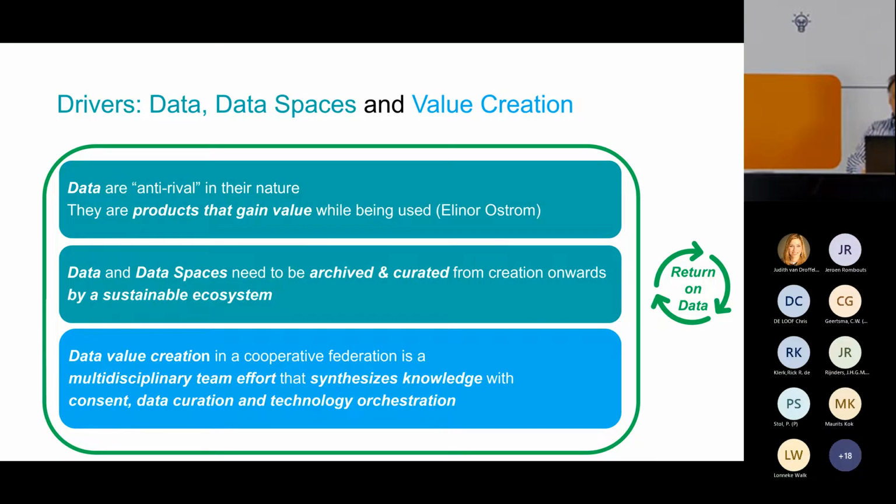It's data, and data is very interesting because it has an anti-rival nature. It gains more value the more it is used. And this is very different from a lot of other products and services, which lose value if you use them.